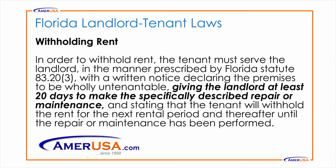Withholding rent. In order to withhold rent, the tenant must serve the landlord in the manner prescribed by Florida Statute 83.20, Part 3, with a written notice declaring the premises to be wholly untenantable, giving the landlord at least 20 days to make the specifically described repair or maintenance, and stating that the tenant will withhold the rent for the next rental period and thereafter until the repair or maintenance has been performed.